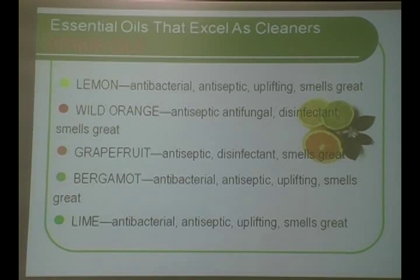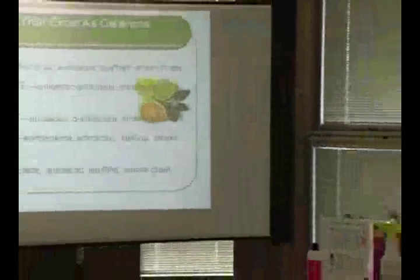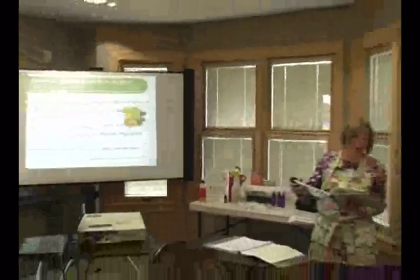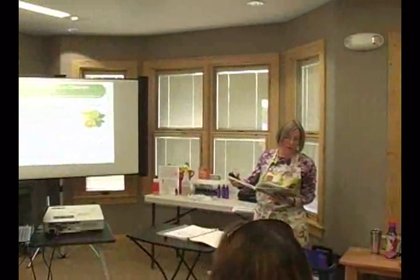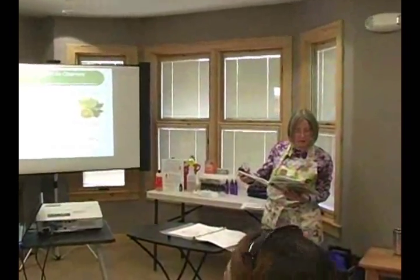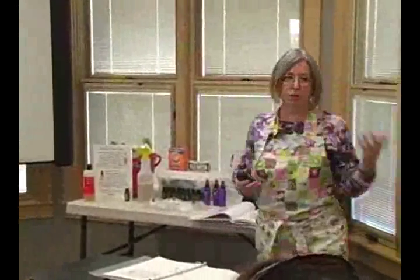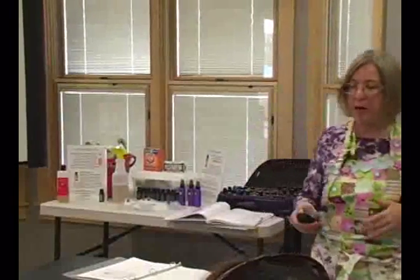The one that's diffusing right now is called Citrus Bliss. And what it has is wild orange, lemon, grapefruit, mandarin, bergamot, tangerine, clementine, and vanilla bean extract. Just by having that in the room, it is cleaning out airborne pathogens.